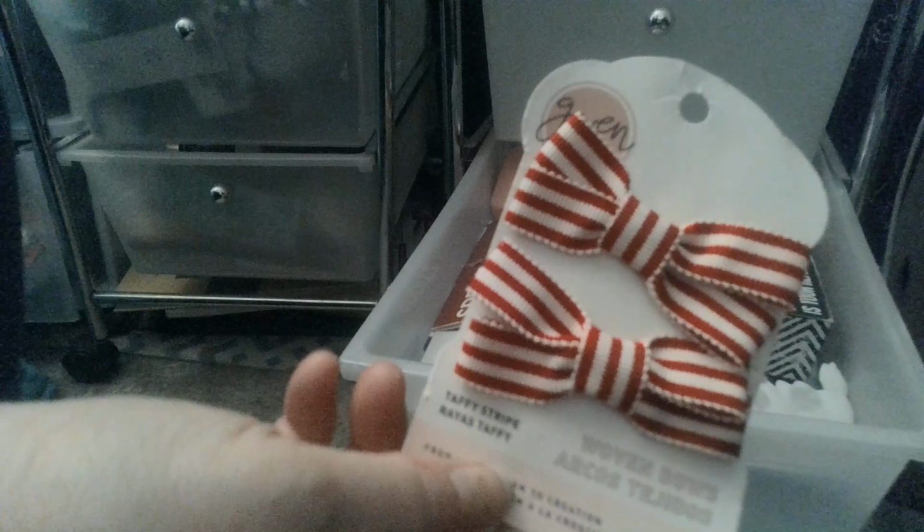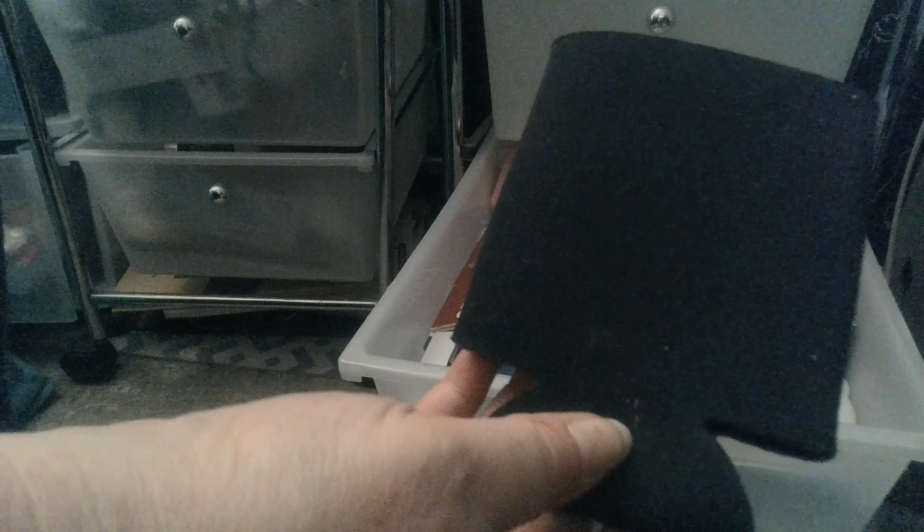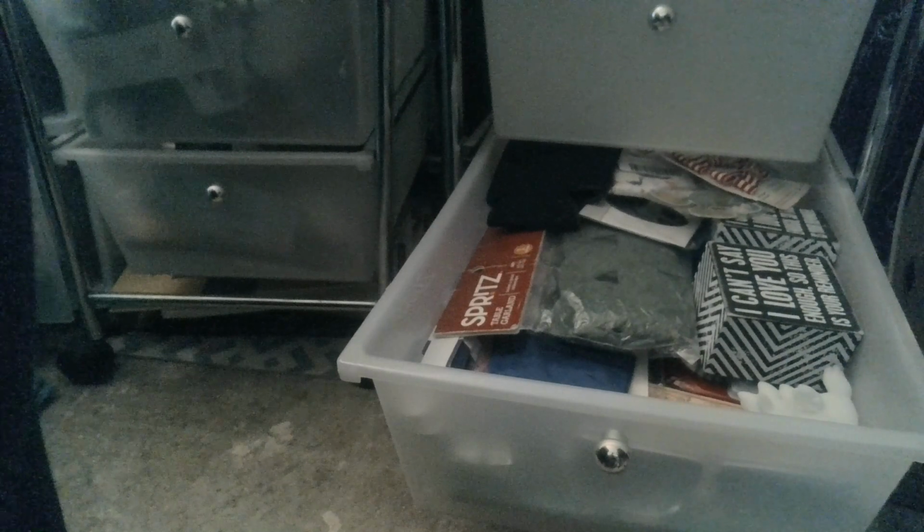Okay, next I've got a 2-pack of these cute little bows. Here is a koozie. It is just blank, so that means you could use it blank. You could embroider it with somebody's initials. You could put an iron-on patch or sew on a patch. You could make it your own. So many great things.